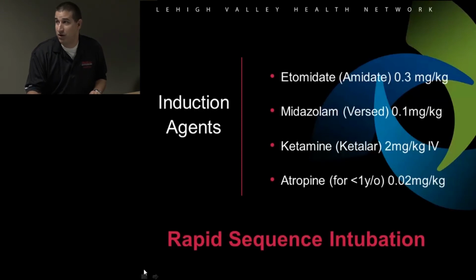Ketamine, or Ketalar, is a relatively new medication to our repertoire of drugs. 2 milligrams per kilogram IV, or 4 milligrams per kilogram if you're doing an IM induction. The nice part about ketamine is that it does have bronchodilator effects. So if you have those asthma patients, or patients that you anticipate being difficult to ventilate and you need some bronchodilation to go along with it, ketamine is probably a better option over your etomidate for the sedation aspect of the RSI because of that.